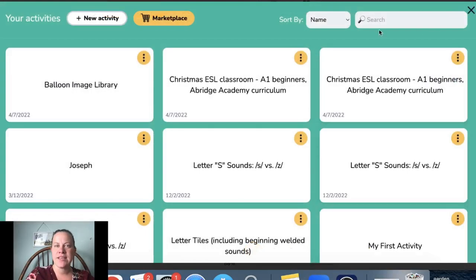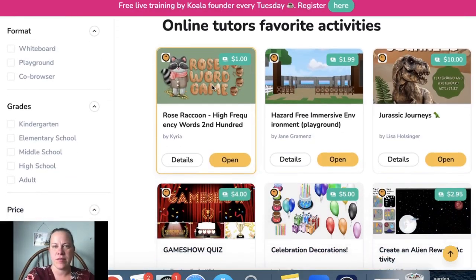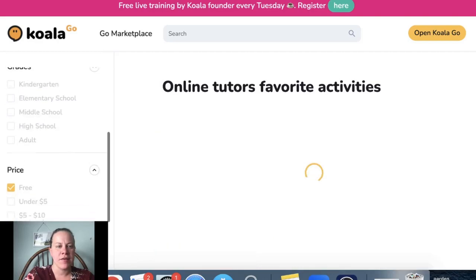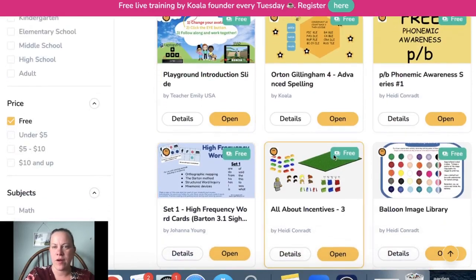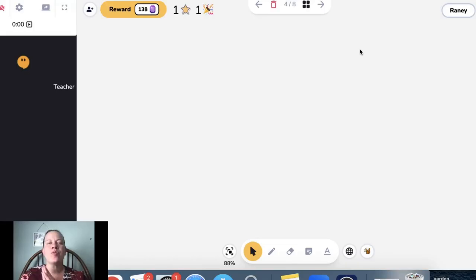If you go into my activities, you can also get to the marketplace straight from here. So you'll open up the marketplace here and you can get to it right from there. Now there are activities that you can also pay for. So there's different things that you can do, but there's activities that you can pay for as well. The best part that I love the absolute most is the playground. So we're gonna go into the playground here.